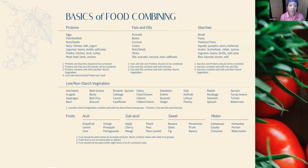Now, the reason it gets tricky is because fruit is actually broken up into 4 subgroups. You have acid, and those are typically going to be the things that come to mind when you think of something acidic, lemon, grapefruit, right? Then the subacid will be apples, sweet apples, because sour apples, like a Granny Smith, can go in the acid column. But a sweet apple is within the subacid group, okay?